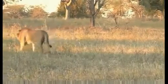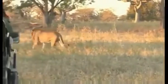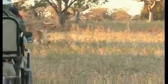Guinea fowl starting to complain. Surprised the baboons aren't shouting yet. Maybe they're not here. With a bit of luck, they're not here.